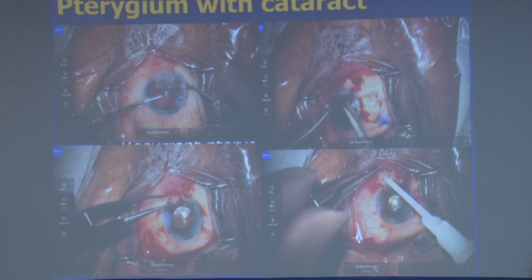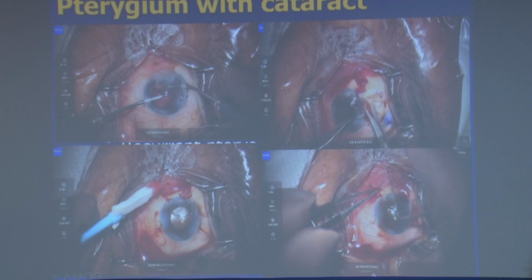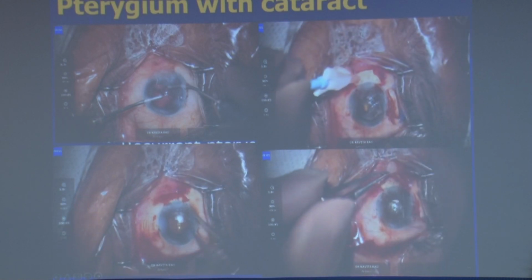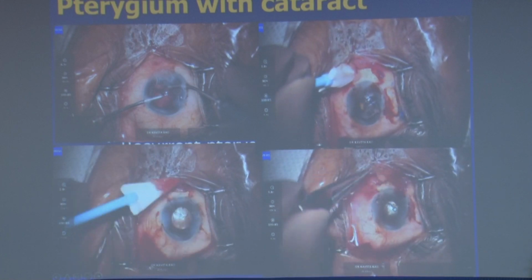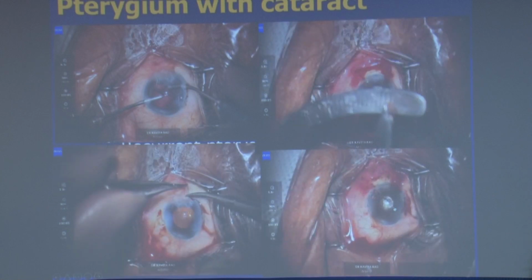I know a lot of people use the blood of the patient itself, but I have no experience with that. And in these patients, of course, even though it's being done under topical, I make sure that the patch stays on for 24 hours, because I'm always fearful of the graft dislocating because of eye rubbing. In 24 hours, it's quite well fixed.